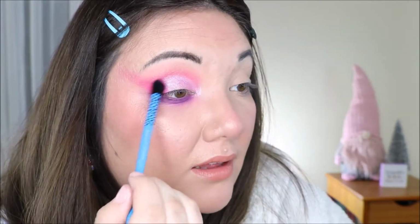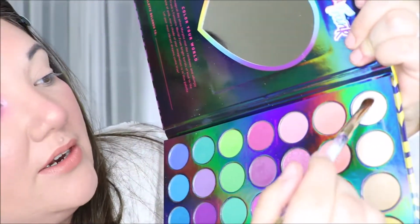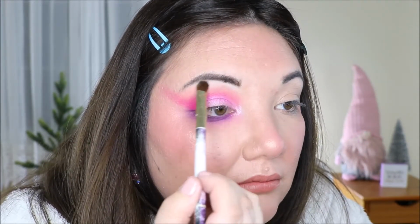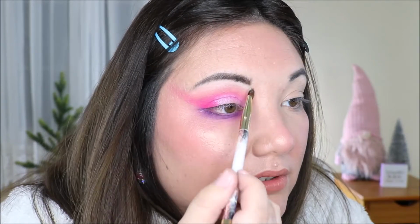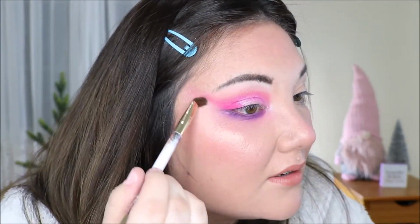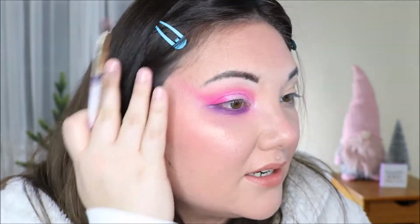I'm gonna go back in with that hot pink just to kind of help mesh these together a little bit better. We're actually gonna go into the white and put it underneath the brow bone, which is called Blanca. As you can see, all these shades are just very, very pigmented. We use that to carve that out a little bit nicer, because why not? Okay, so I want to experiment, because like I said, we're just having fun.